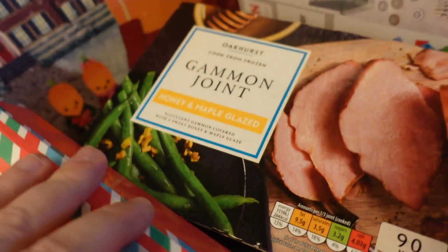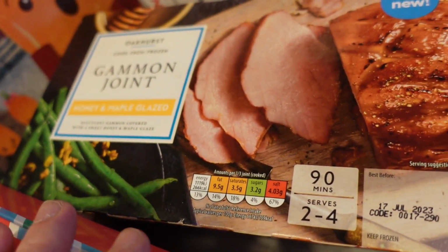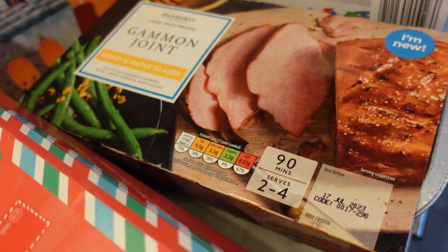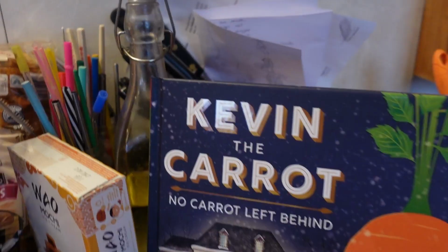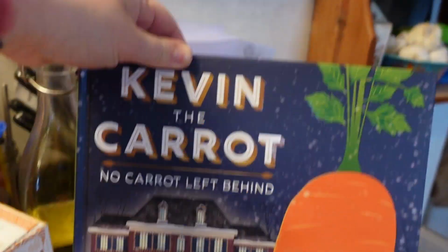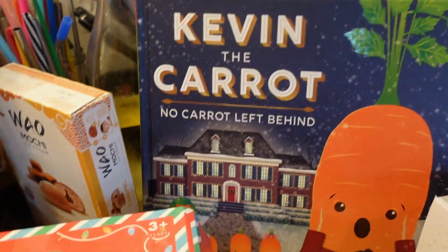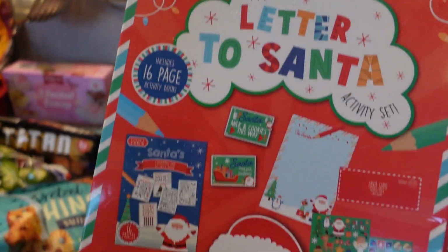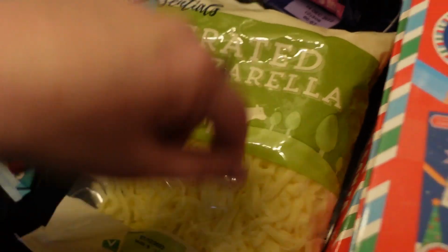I got this as the second part of our Christmas Day food because we've got a turkey joint, and then this, and that, which will be enough to feed however many people turn up. I got this for the kids, for the elves to bring, which I thought was cute. I got these for them to do on the first day of December. These were $2.99 each. Letters to Santa gift box things, so they can do them. Then we send our letters to Santa. Big thing of mozzarella that's just going straight in the freezer.